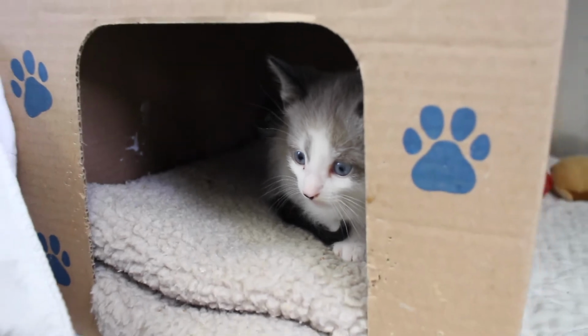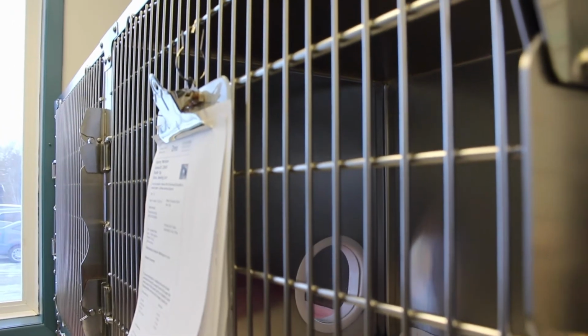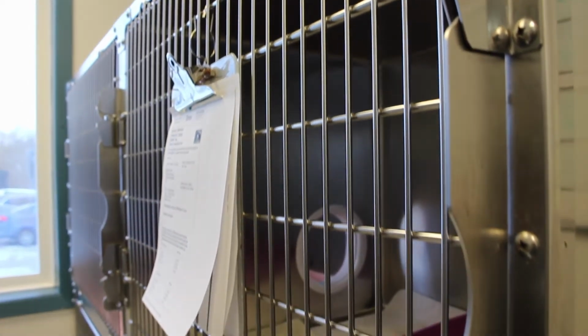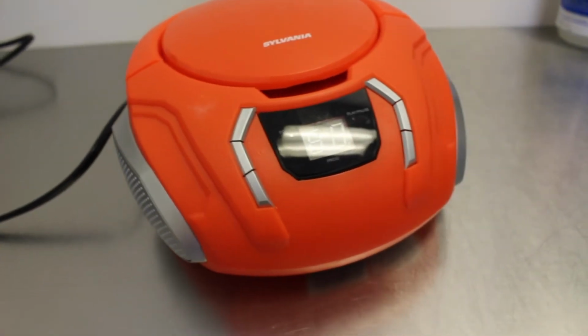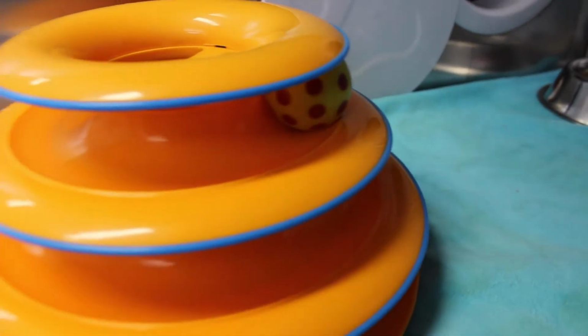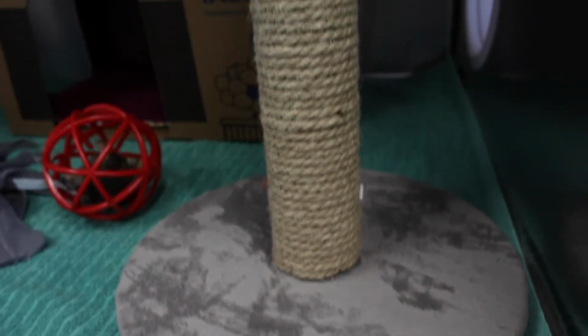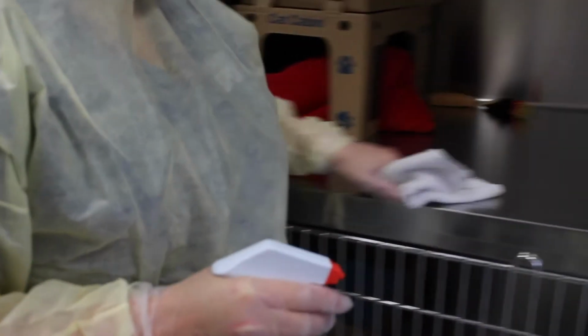Stress reduction is one of the most important pieces of care for all animals here in the center. Therefore, the cat wing is very quiet, with only soft classical music or bird sounds playing for enrichment. Enrichment is another important element of an animal's ongoing health. Their mental health is as important as their physical health. Cleaning protocols have also been designed with stress reduction in mind.